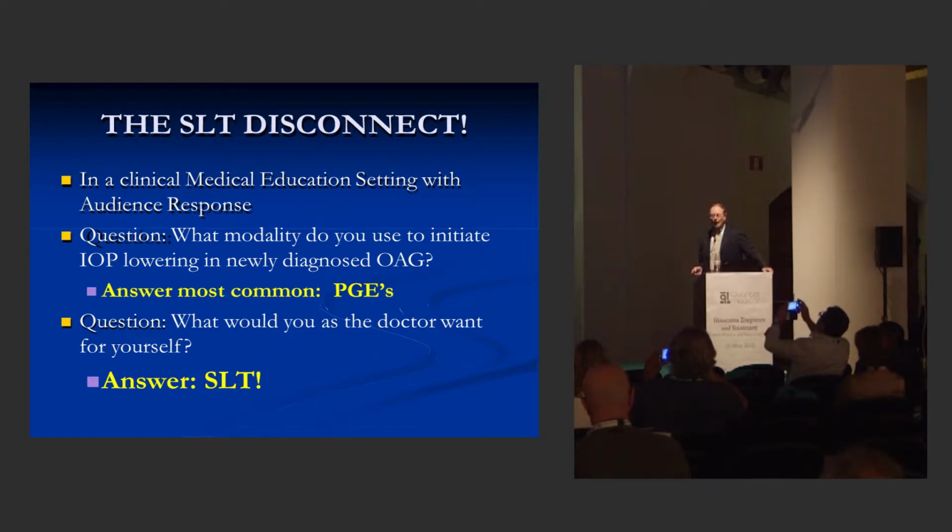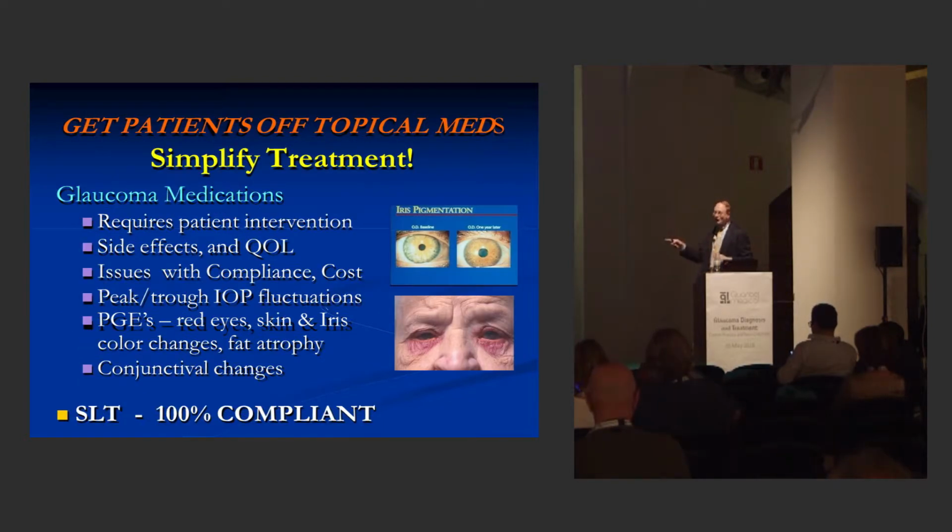Most physicians would want to have SLT as their primary therapy, not take medications. And the reason, of course, is all these reasons. Because, number one, we're the least compliant individuals. We don't want to take the drops.